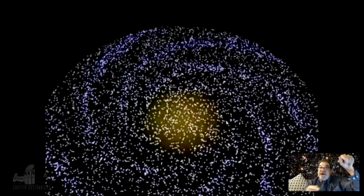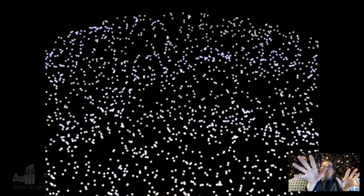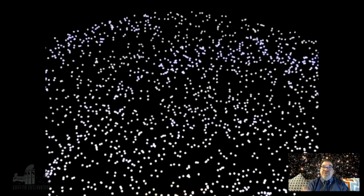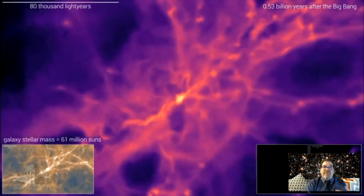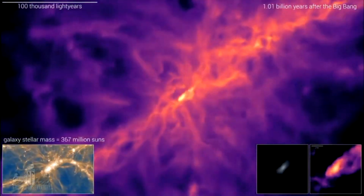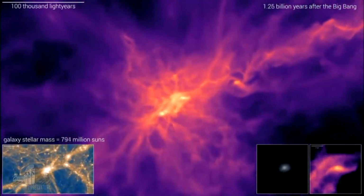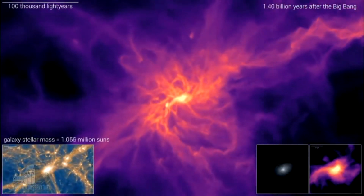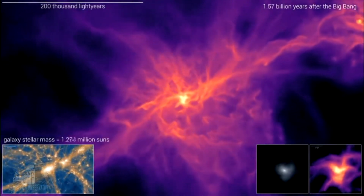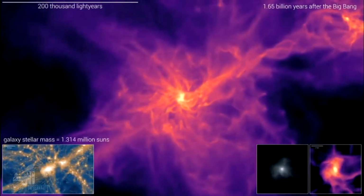And indeed, the spiral does slowly move forward in the same sense that it's wound. So the pattern moves, but the stars are moving faster than the pattern speed. We've modeled this, we've done simulations, and indeed we think that's how that happens. Now, we have modeled the formation of a galaxy. You can see here, this is gas flowing down into the center of a galaxy, moving in very, very fast. And let's see if we can end up with something that looks a lot like a spiral galaxy.